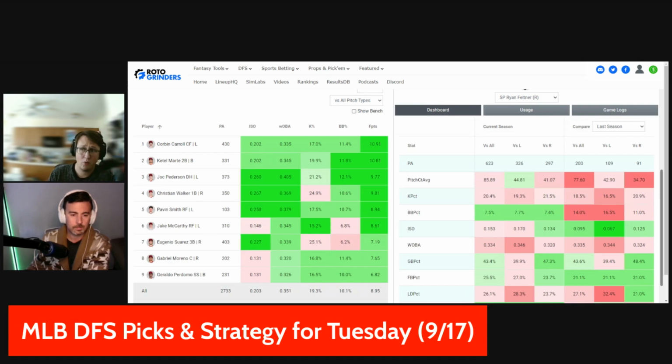They do not strike out. They walk quite a bit. They get on base. They score runs, and they're playing at Coors Field. So they look like good chalk to me. Normally, I'm looking for reasons to fade Coors, but honestly, this slate does not have a lot of spots where I'm really giddy to go out of my way.